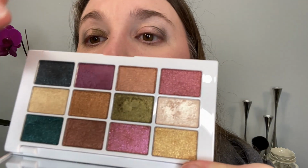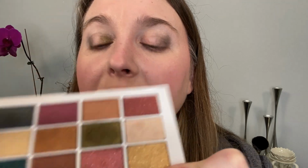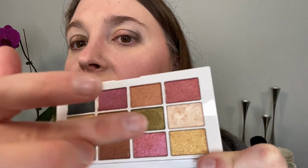And yeah, just so you can see what it looks like in the palette. Looks like this. Yeah, this champagne shade number 5 has a creamier texture than this green one. This green one feels silkier. I like the finish of it.